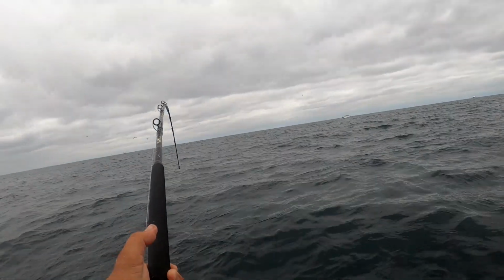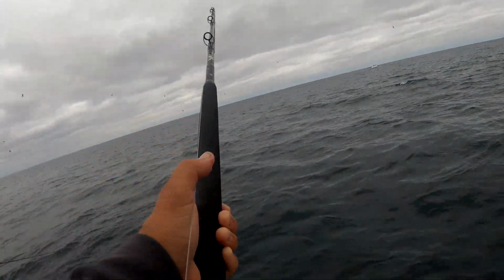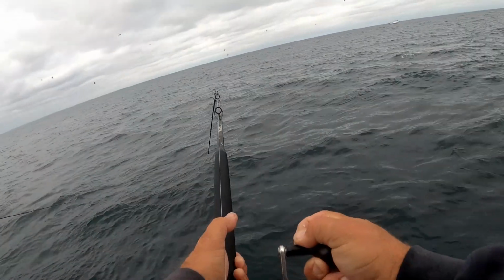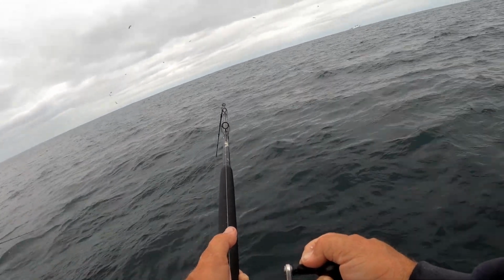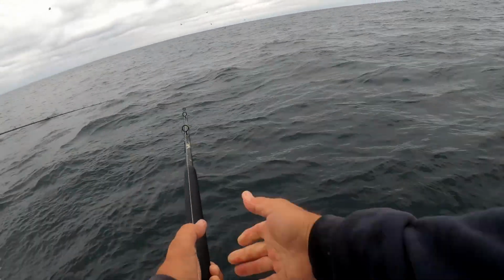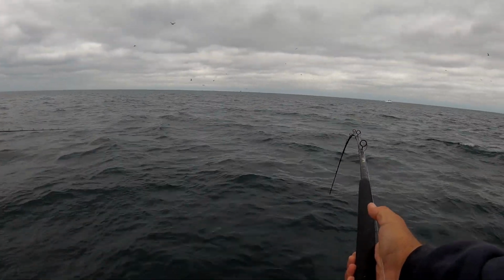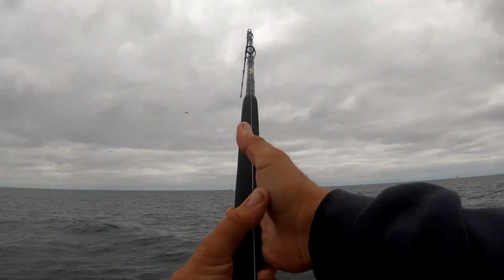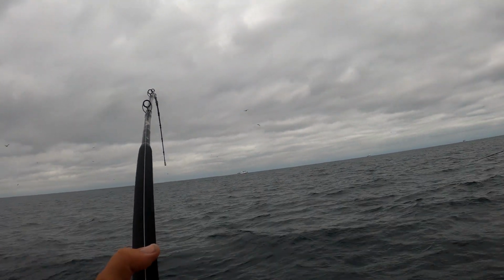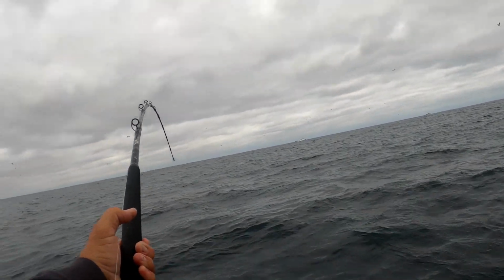My two-speed button isn't working, so we'll just get him up here. Come on, buddy, come this way. Come back around. Whew. Oh, there it goes. He's heavy again. Is this a little bigger fish than those other ones? Don't know.